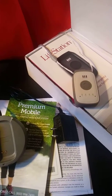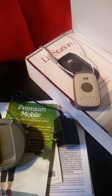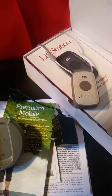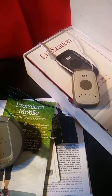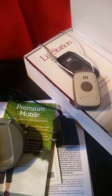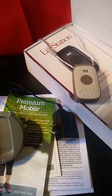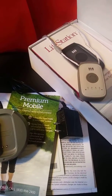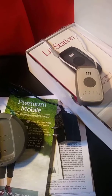So I set it up for epilepsy and seizures, but then their customer service rep mentioned to me that if I should go out of town and get mugged, I can push this button and they'll call the police. If I should be on a hike on a mountain and fall down and just break my leg or something, I can use it that way. So it's not just for one or two things.